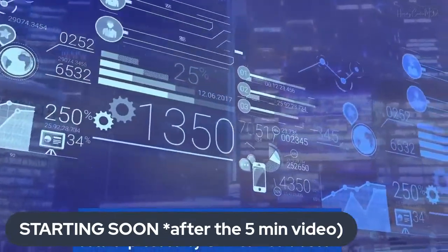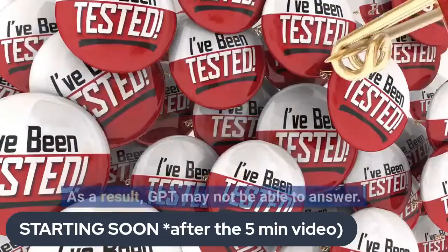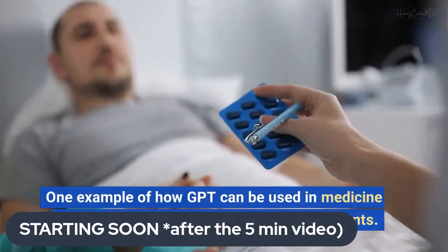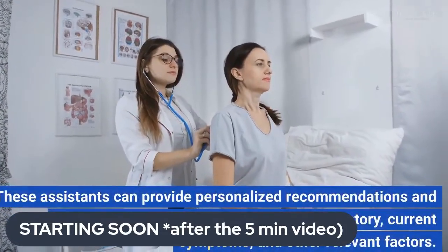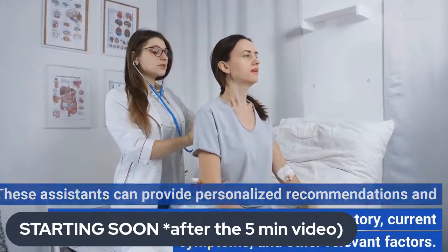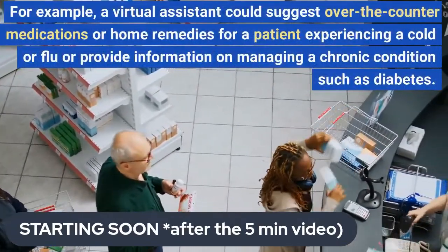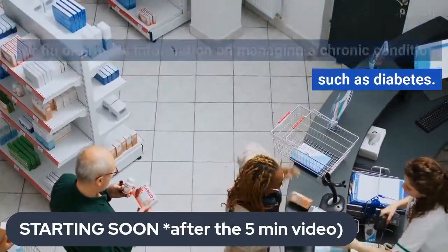If the data entered is biased, then the data expressed by GPT can be biased. As a result, GPT may not be able to answer. One example of how GPT can be used in medicine is the creation of virtual assistants for patients. These assistants can provide personalized recommendations and advice to patients based on their medical history, current symptoms, and other relevant factors. For example, a virtual assistant could suggest over-the-counter medications or home remedies for a patient experiencing a cold or flu, or provide information on managing a chronic condition such as diabetes.